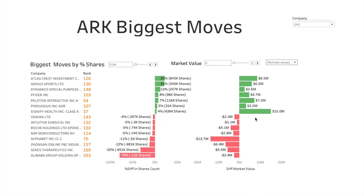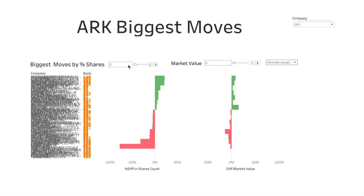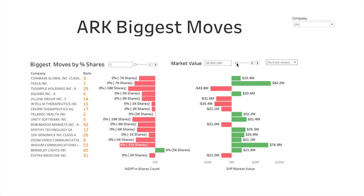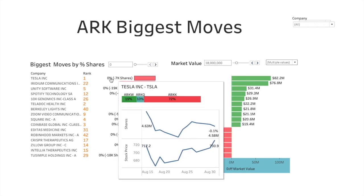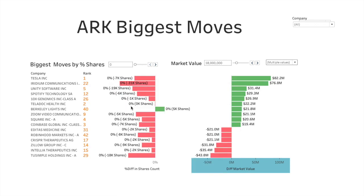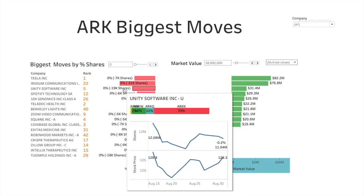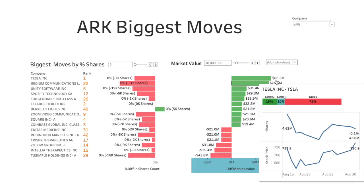In terms of biggest moves by market value, let's change this to 0. So these are all the companies, and then increase the market value difference to, say, $18 million. Let's keep it that way. Just want to see the companies whose market value changed, even though there was no trading done, right? So all these are 0% changes. As you can see, there's hardly any change in the stock, almost 0% in all of them. But there is a big change in market value.